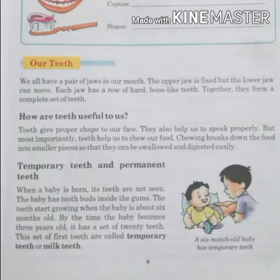The next topic is how are teeth useful to us? They are asking us a question that how are teeth useful to us? What do you think? How are teeth useful to us? What do we do with the teeth? Yes, we eat with the teeth, and teeth help us to chew the food. Let's see what they are saying.